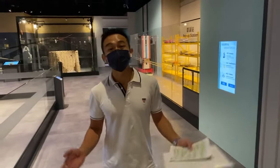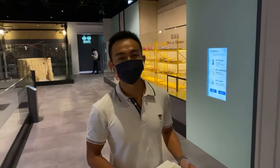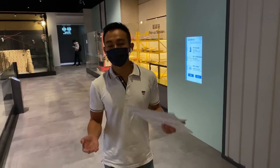We are in the Hong Kong Science Museum today, and we are going to show you some robots. Are you excited? First of all, why are we arranging this virtual live activity?